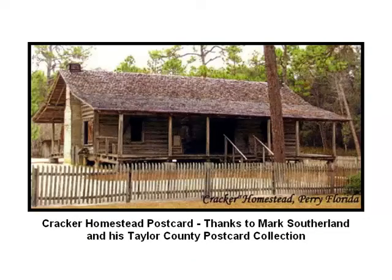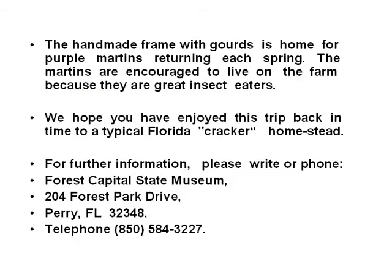Cracker Homestead postcard, thanks to Mark Sutherland and his Taylor County postcard collection. The handmade frame with gourds is home for purple martins returning each spring. The martins are encouraged to live on the farm because they are great insect eaters.